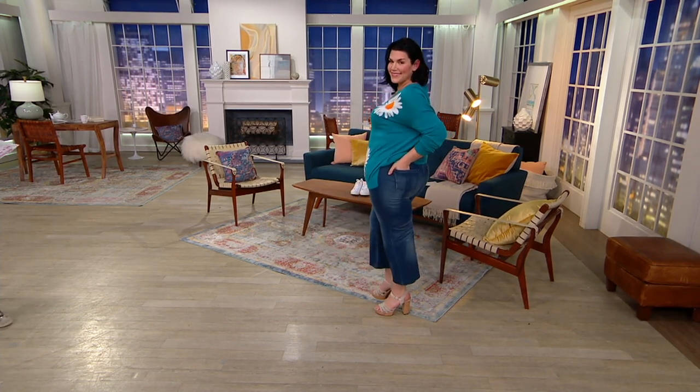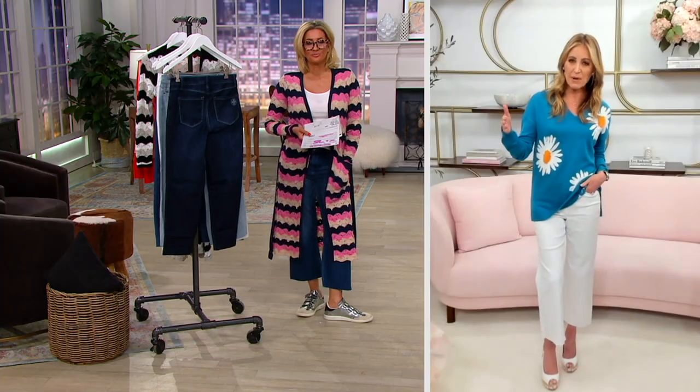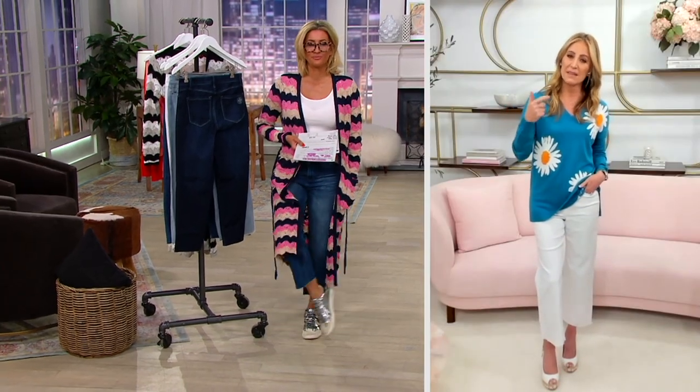If you're near your computer and you go to QVC.com, you can read the reviews on it. It feels so soft, just the way that the yarn is twisted, the way that it's dyed, the way that it's all been hand done. And we like to say that what separates our denim is the fit and the technology.